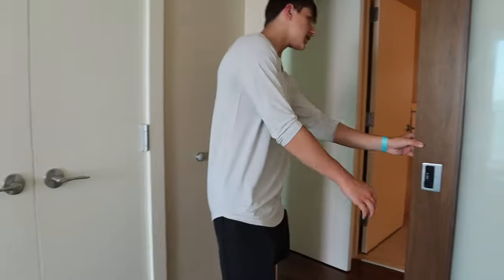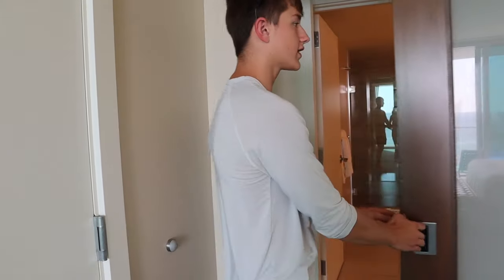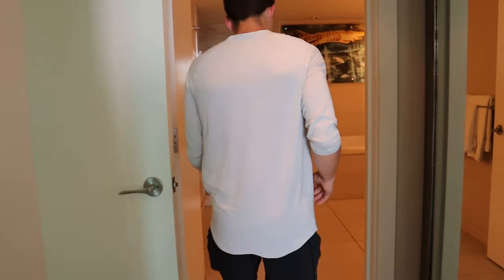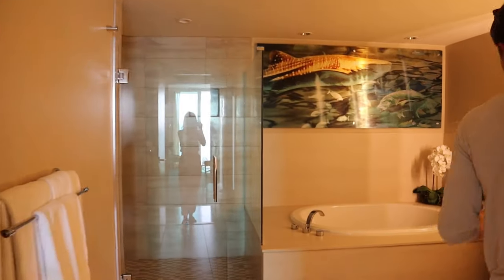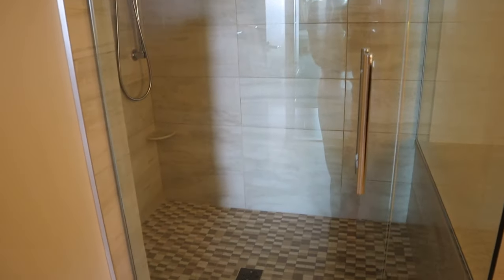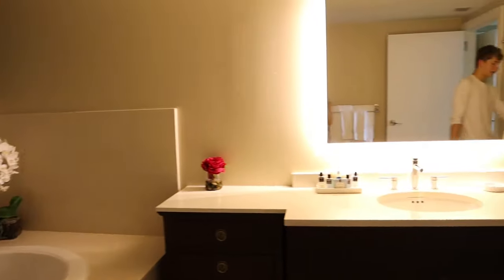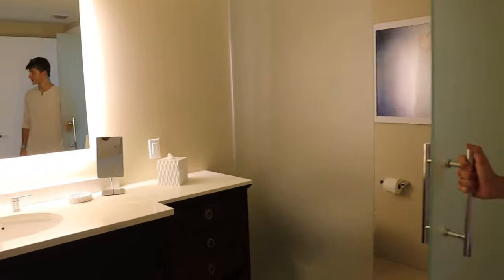It's a nice door here. Give you some privacy. Can't see in or out. No, this is probably the most beautiful bathroom I've seen in a hotel. Got this nice big jacuzzi. You have this massive walk-in shower. And this is for your toilet. Just your toilet. Right there. Beautiful. And it swings open that way. There you have it. There's our room for Florida.